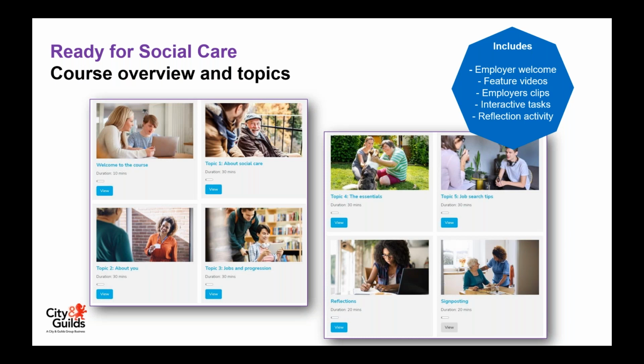And then the final two sections are each 20 minutes. The first one of those is about reflection. So what have you learned? How can you apply that learning? Are you still interested? Is there still something that you would want to pursue as a career? And what might your next steps be? And then the final bit is signposting the individual to actual real life job opportunities. There's a range of different employers that have helped to support us to create those opportunities and signpost learners to real life opportunities out there in the sector.